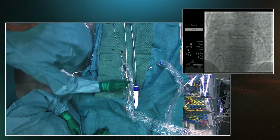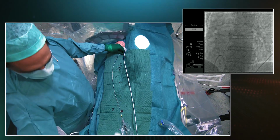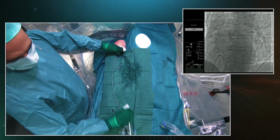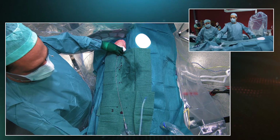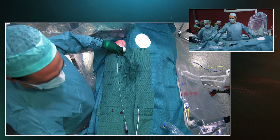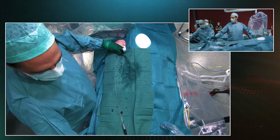So you can see the long wire in the vein. We like to use a wire with a straight, soft tip because we feel it is easier to go deeply in the vein safely. And now, over that wire, we're going to put the steerable sheath.